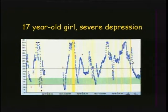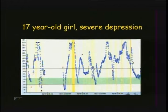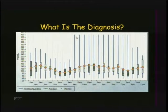Here's a 17-year-old girl with depression. Welcome to my world. I mean, this is what we see. These are tough, tough, tough patients. What's the diagnosis here for this lab medicine group? Well, she's wearing the CGM. Let me tell you, you can see there's a lot of hypoglycemia here. This is a range over the course of a few weeks. Whoops. But what you also see, these blood sugars up to 400.